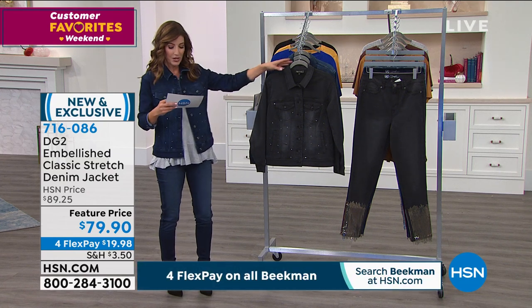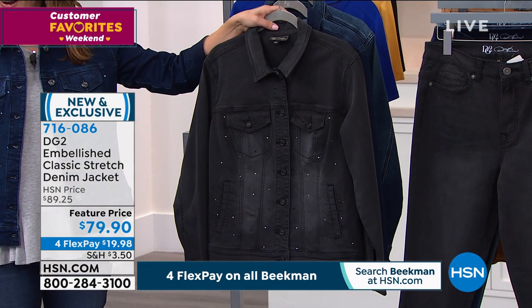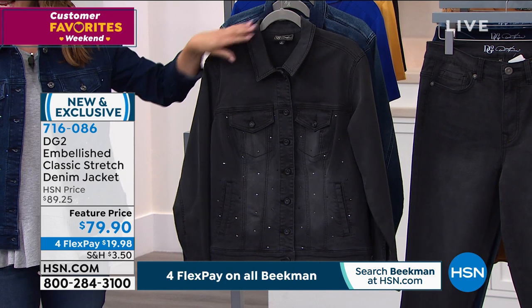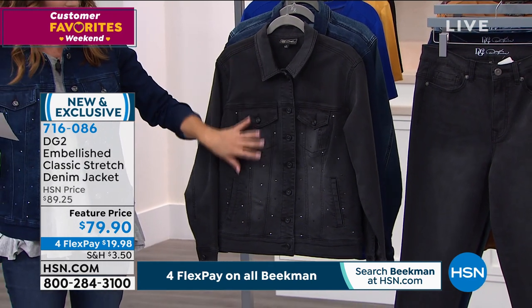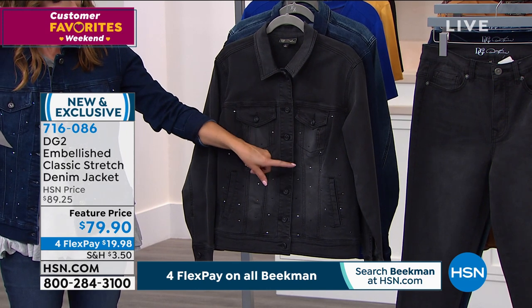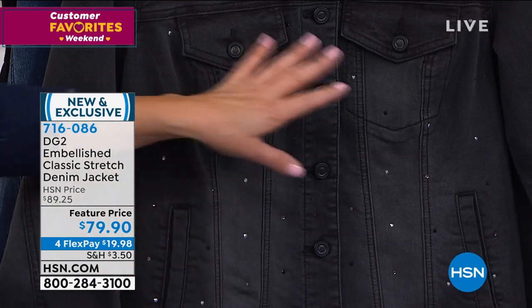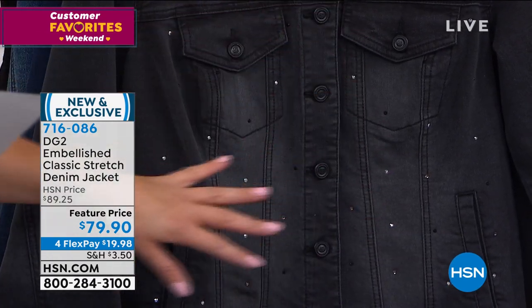We've got three colors for you. And this one is going to have a special little surprise. It's going to have a little sparkle. It's going to have a little bling. It's your classic stretch denim jacket, but it also has these gorgeous little sparkles. Just very small embellished metal studs to make it look like a beautiful starry night.